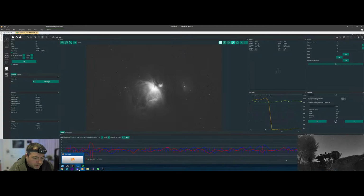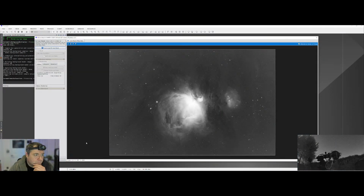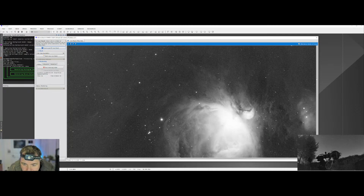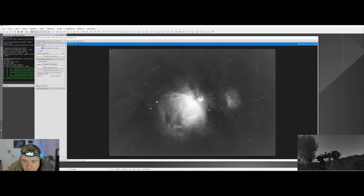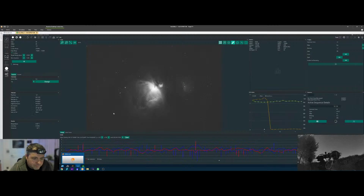So we're on 11 already. Let's have a look at what it's looking like in the live stack. I might even need to go less than 15 seconds. We'll see what those come out like.